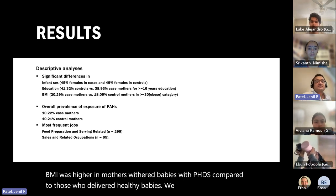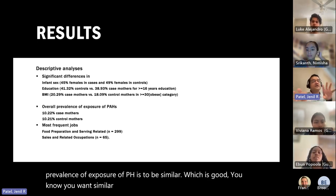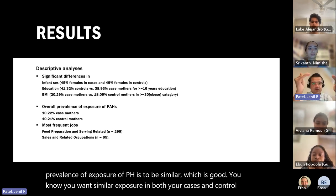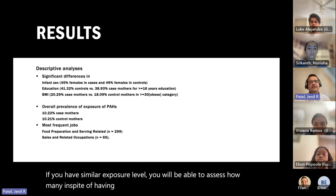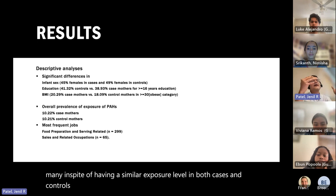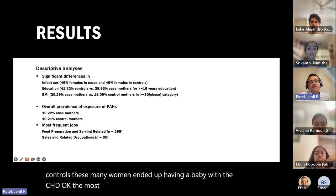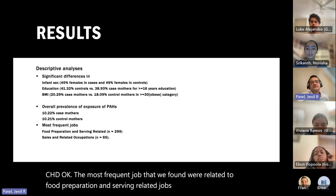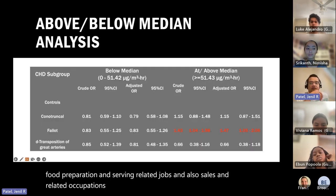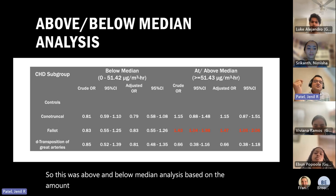We found the overall prevalence of exposure to PAHs to be similar, which is good. You want similar exposure in both your cases and controls. If you have a similar exposure level in both cases and controls, you will be able to assess how many, in spite of the similar exposure level, ended up having a baby with a CHD. The most frequent jobs we found were food preparation and serving related jobs, and also sales and related occupations.